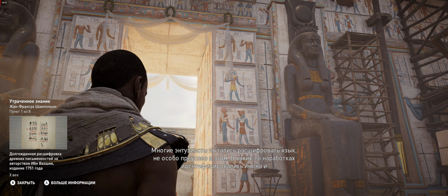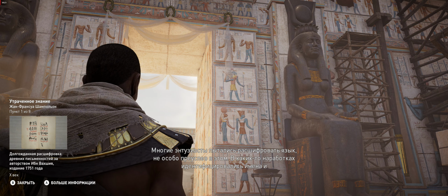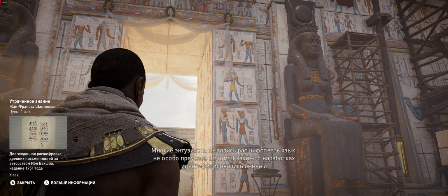Between the 5th century CE and the Renaissance, knowledge of hieroglyphs was entirely lost. Many enthusiasts tackled the challenge of deciphering the language with little success.